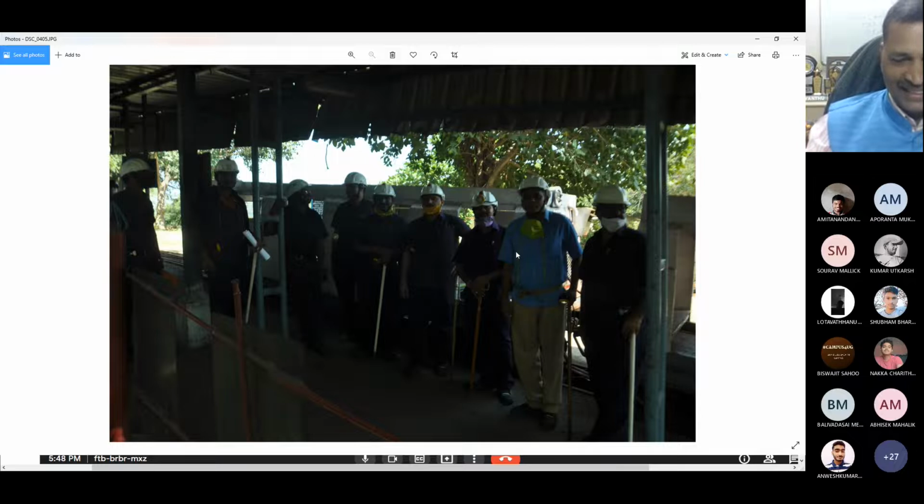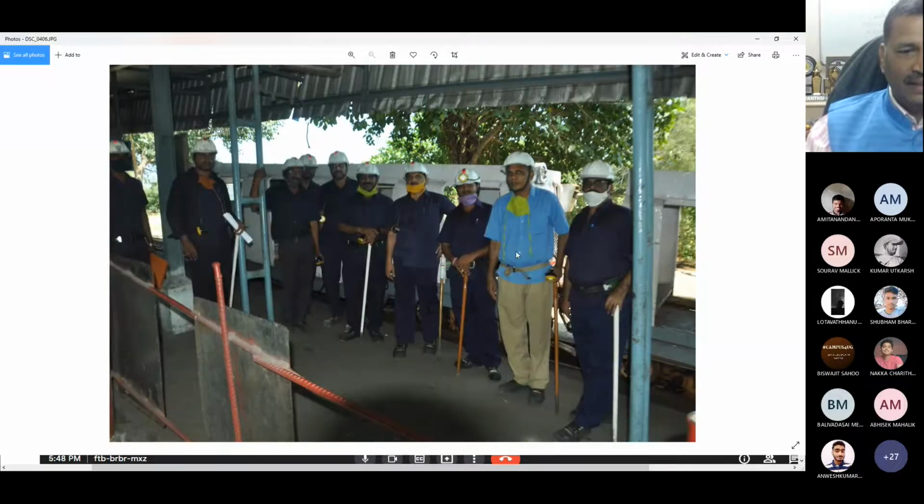Are you able to see this? This is an underground mine, called VK-7 at Vakilapalli in Singareni, and this is the entrance of the incline. While going inside, have you seen this type of photographs before? No, sir. I'm taking you inside the mine. Then later we will continue our discussion on the syllabus.